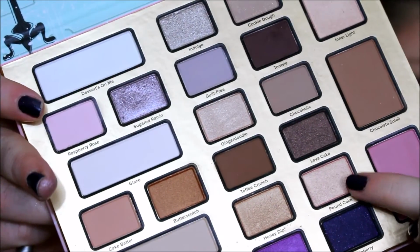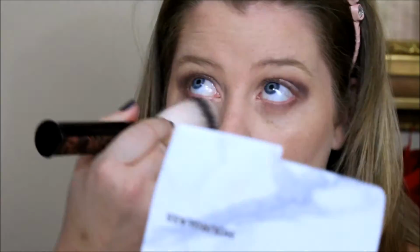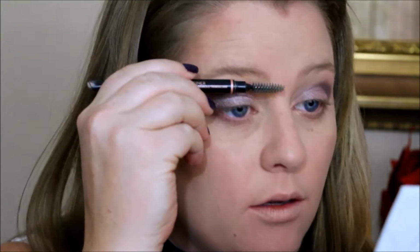And then for my inner corner, I am using the color Pound Cake, which is one of those favorite colors of mine that has a gold, but almost like a pink shift to it. And then I just grabbed that brush that I used for setting it and just wiped off the glitter and made sure there were no shadows down there.